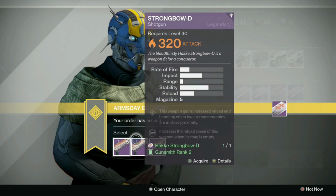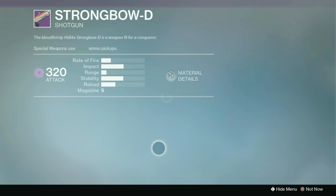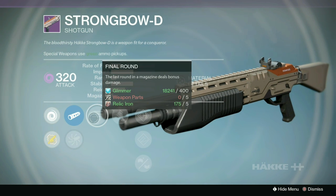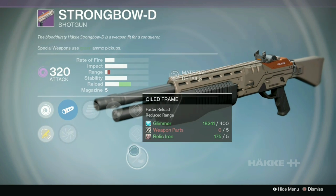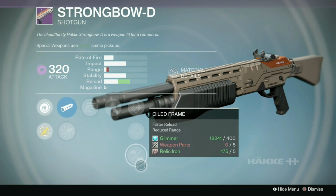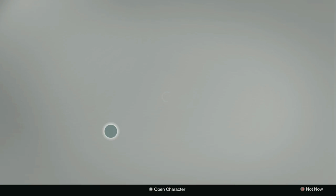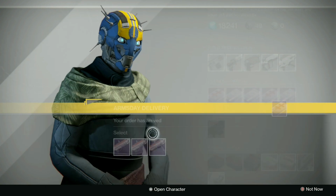Again, all the rolls are pretty average. You can hold on to the package if you want and wait for a better roll if you're, you know, wanting a certain roll, but I'm going to just pick this one up with Final Round, Battle Runner and Oiled Frame. I feel like it'll have a really quick reload and just pump shots out with this. But yeah, I'm just going to be picking that one up.